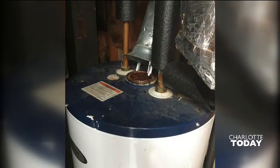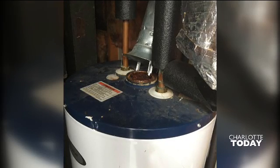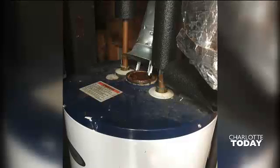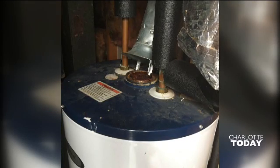Our techs are underneath the homes or in the attic. A lot of times we find other problems. I think this picture here shows the vent was knocked loose, and you know, carbon monoxide could get into the home. So when we're underneath the house, our techs check everything: plumbing, electrical, heat and air, to make sure there's no safety issues in the home.